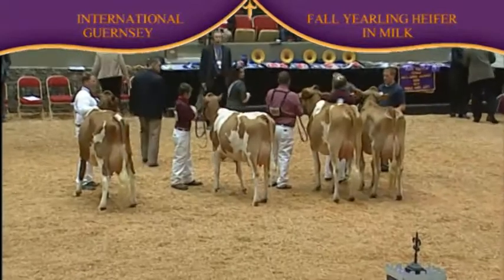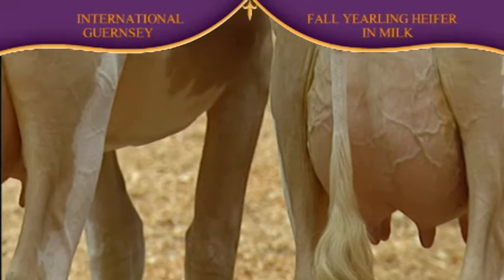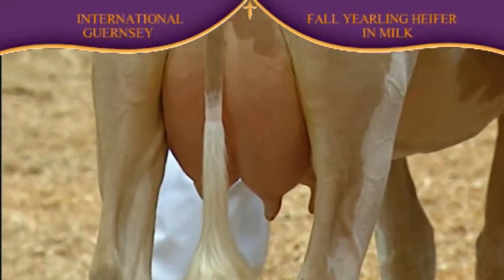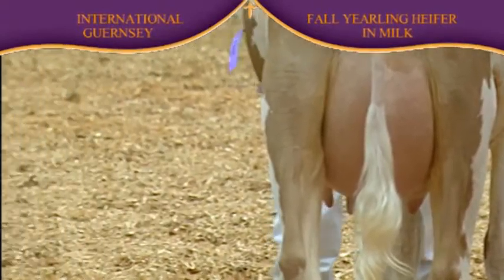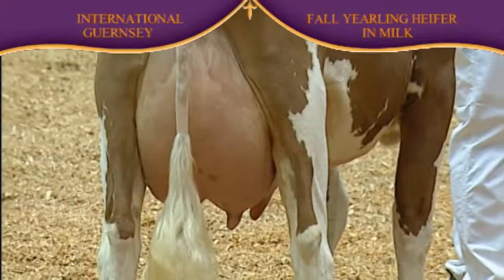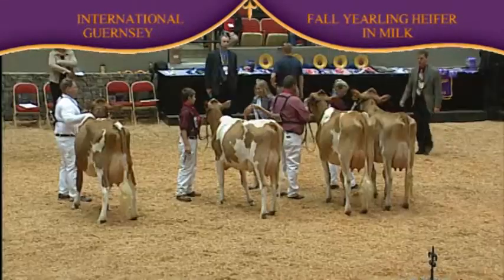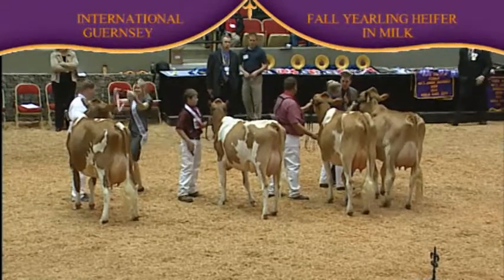Third place in the open show, also the second junior, is entry number 1302, Knapp's Ace Care Bear, exhibited by Austin and Landon Knapp of Epworth, Iowa. In second place, receiving the Bred and Owned Award, is entry number 1301, Chupp's Hill Point Mint Maria, exhibited by Paige Chupp of Enola, Oklahoma.